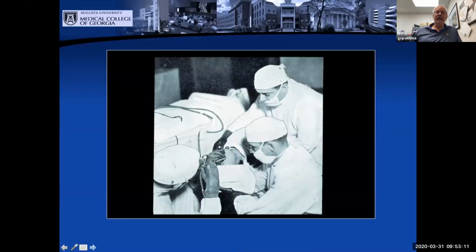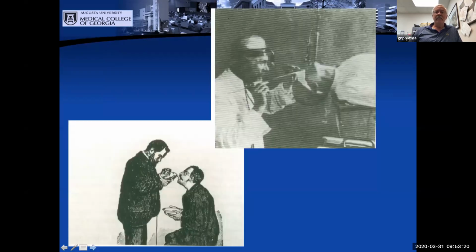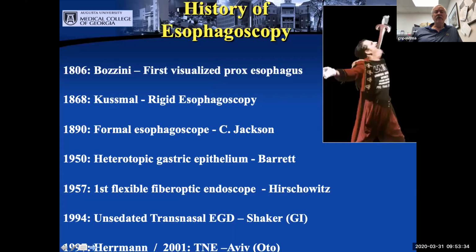So, you know, ENT folks were the folks that owned the esophagus. This is Chevalier Jackson, the father of bronchoesophagology in North America. These are some of our European forefathers, but in-office procedures, even like T&E and even bronchoscopy, were commonly done with enough topical anesthesia years ago. If one looks at the history of esophagoscopy, it's all otolaryngologists until the late 1950s.